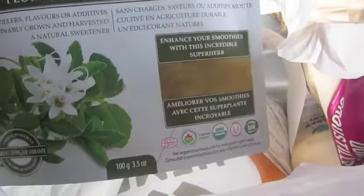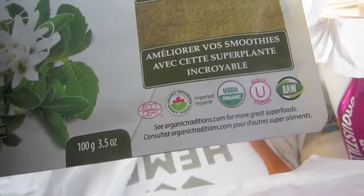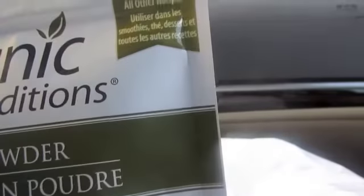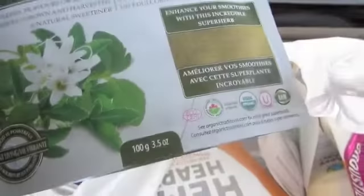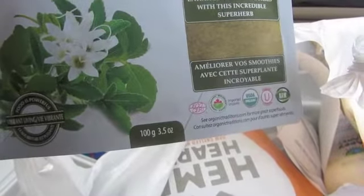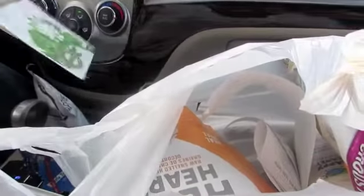We're going to try this for me, stevia leaf powder. It says to add to your smoothies, but up here Richard read that it's really good in teas, desserts, and all other recipes. And it was only $6 rather than buying the $17 stevia drops. I'm going to try this and see if that works. Then I got some quinoa. Whoa.